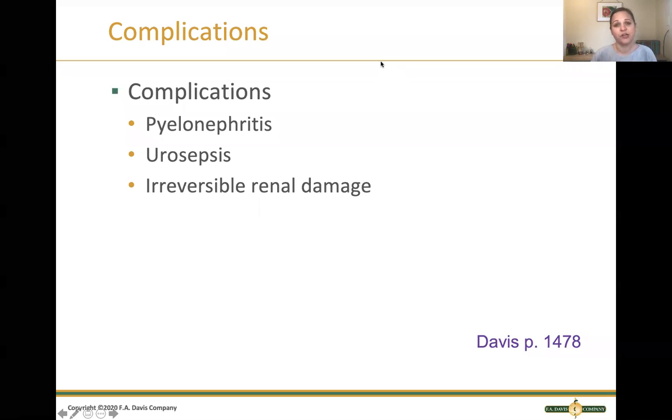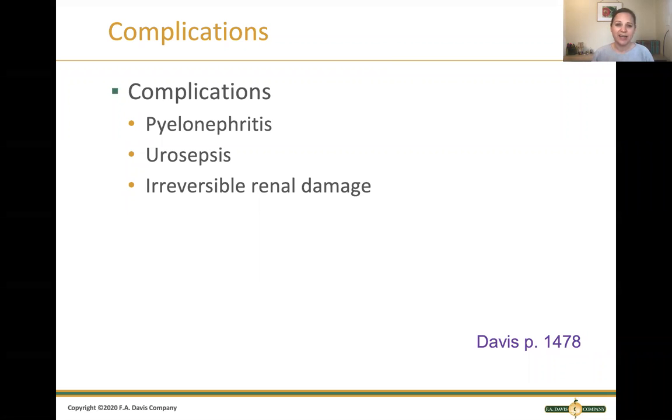Now, some complications that can arise from kidney stones. Remember, a kidney stone is an obstruction of the urinary tract, and those stones aren't smooth on the edges. They're gritty and rough, and so they can cause injuries to the urinary tract itself. And anytime we have urine that is unable to be passed, we're going to have urine festering in the urinary tract, and it's going to create the likelihood for infections and injury to the kidneys. And so pyelonephritis is a kidney infection. Urosepsis means a urinary tract infection that overwhelms the body and becomes a septic situation.